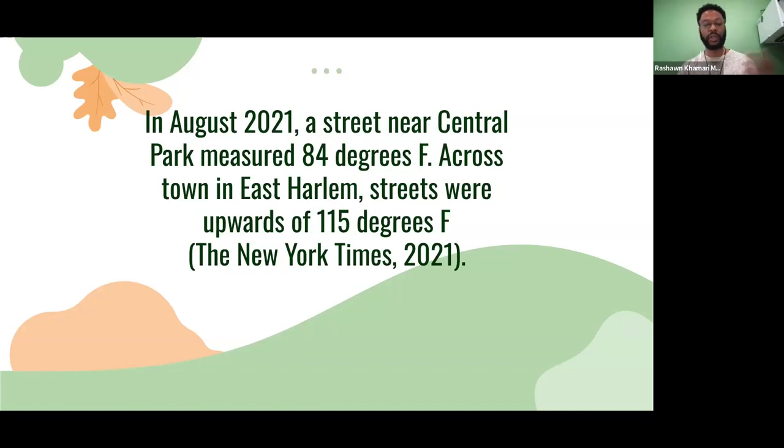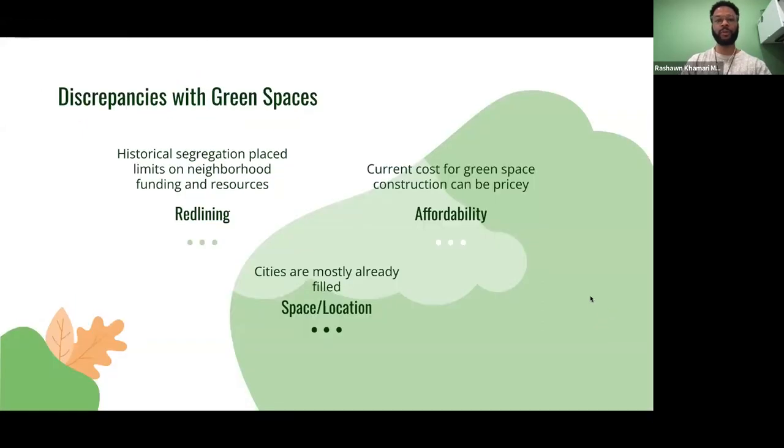So unfortunately, we start to see people ending up hospitalized or facing illnesses such as heat illnesses or heat-related strokes and faints, because they live in neighborhoods that don't have as much tree-lined coverage or access to parks and vegetation for them to be able to cool themselves down. All right. So moving along.